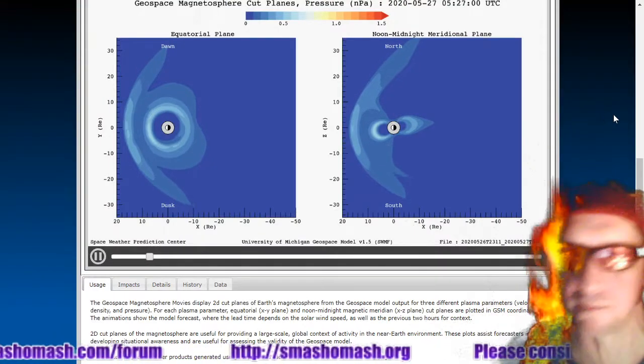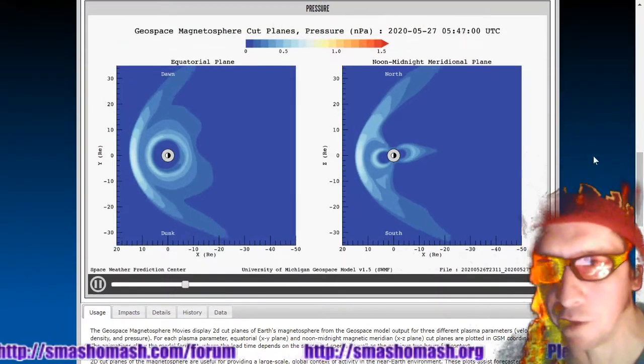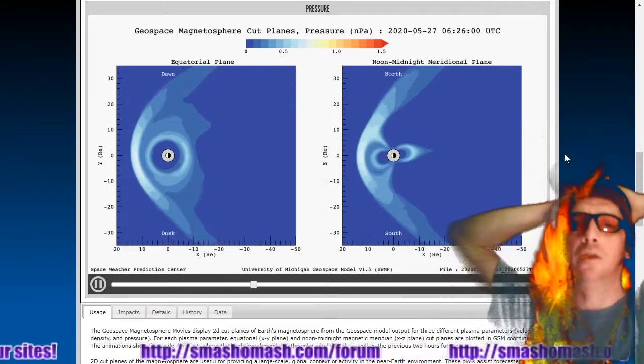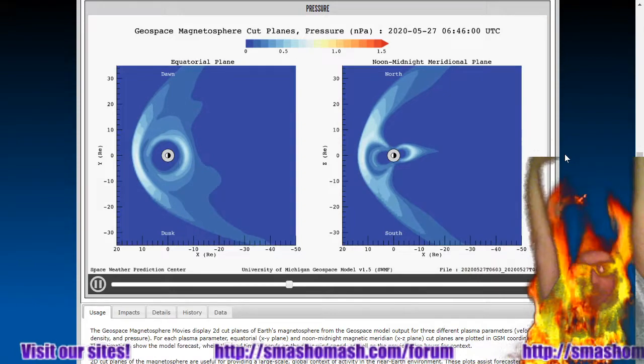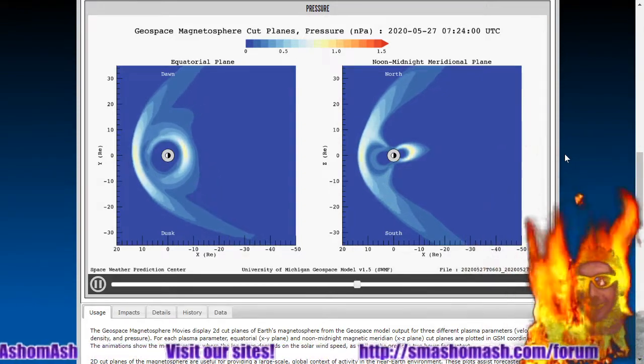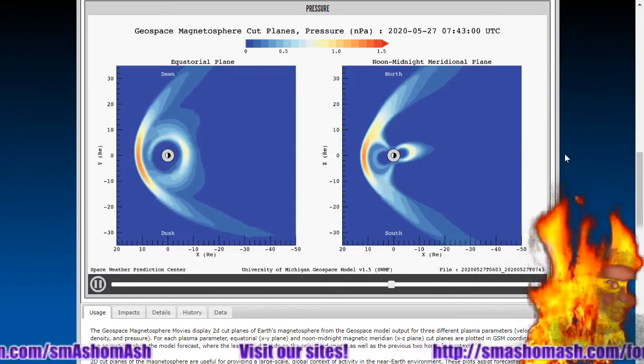Let's get back to data instead of self-promotion. Here is the geospace magnetosphere movie, and we're looking at 4 hours of data there, and it's pretty slow and steady when it comes to the solar wind right now.